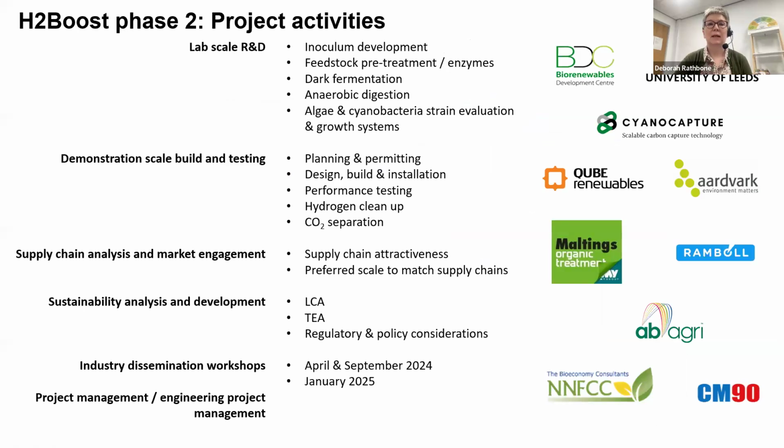So these are the various work packages that we have, and I'll talk you through who's doing what within them. So the BDC, University of Leeds and Cyanocapture are all involved in the lab scale R&D work. So really trying to pin down as much as we can at small scale before we get to the demonstration scale building and testing. This will take place at the Maltings Organic Treatment Site, which is located near Leeds. Aardvark are covering the planning and permitting of the demonstration site, as well as the enabling works at site. And then we have Cube Renewables, who are involved with coordinating the design, build and installation of things like the dark fermentation systems, the anaerobic digestion, feedstock supply, all the mixing, and material transfer and so on.